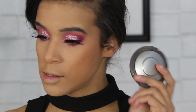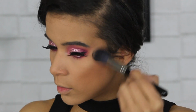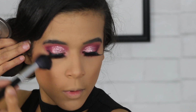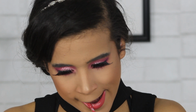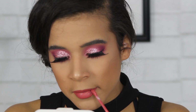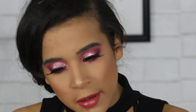For highlight today, I'm actually taking a Becca Cosmetics Champagne Pop Highlighter, of course a beautiful highlighter, and I'm going to highlight my highlighted areas, Cupid's bow, nose, that kind of stuff. And then I'm going to go ahead and do my lips. I wish I had a nude color, but I didn't have one, so I'm just going to use this light pink and apply a more of a nude gloss on top of it just to tone down the pink a little bit more. But that pretty much completes this look.